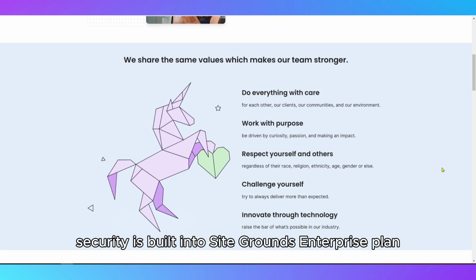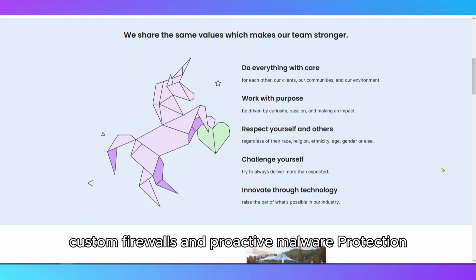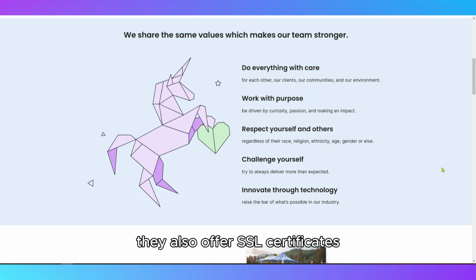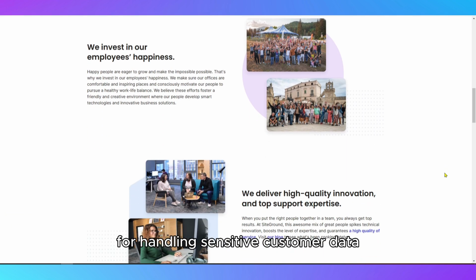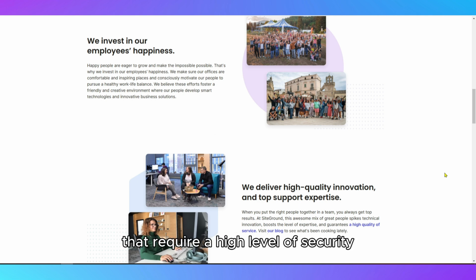Security is built into SiteGround's enterprise plan with advanced monitoring, automated backups, custom firewalls, and proactive malware protection. They also offer SSL certificates and PCI compliance for handling sensitive customer data, making them an excellent choice for online stores and other businesses that require a high level of security.